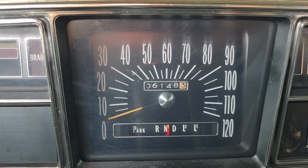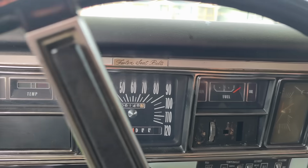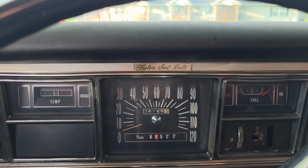Okay, we got 06148, and we know the speedometer works because we ran it on the stands. So, what do you say, Richie? We find out if we have 3 gears. Heck yeah. All right. Alrighty.